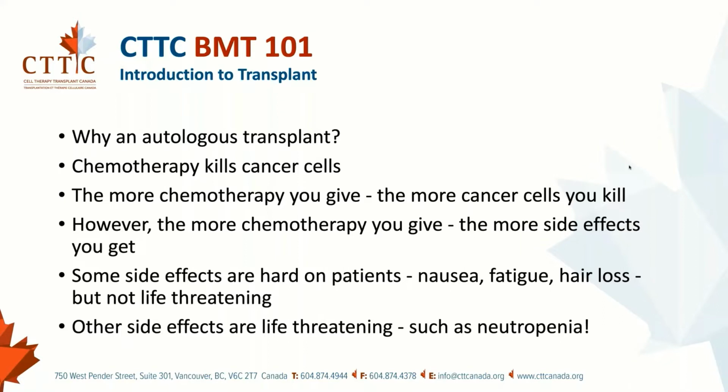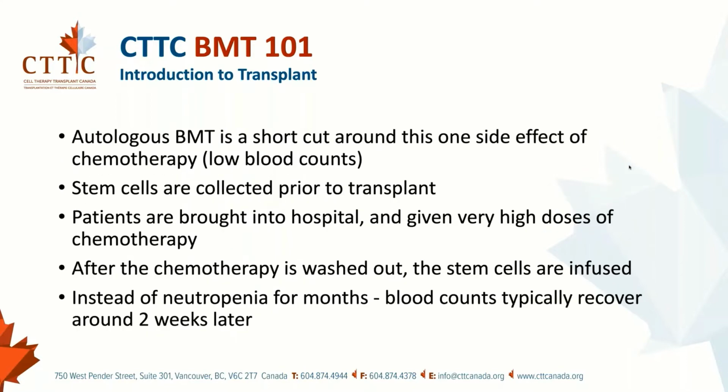usually low blood count, specifically a low white blood cell count, specifically a low neutrophil count, the type of white blood cells that's important in responding immediately to infection. So autologous transplant is really a shortcut around this one big important side effect of chemotherapy, low blood counts. It allows us to give a bigger than usual dose of chemotherapy in a safer way.